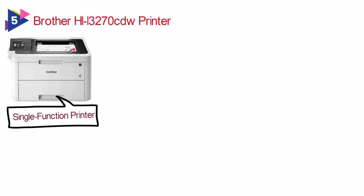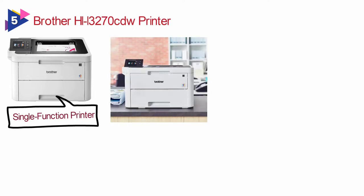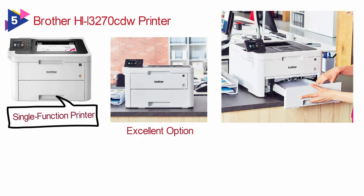Number 5. Brother HLL3270CDW Printer. If you're shopping for a single-function printer, the Brother HLL3270CDW is an excellent option. This laser printer can produce up to 25 pages.